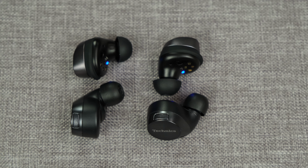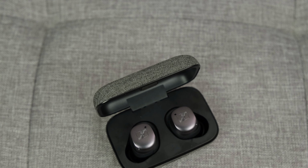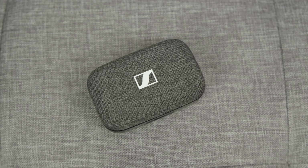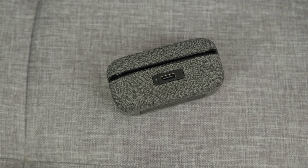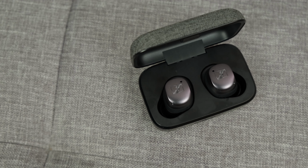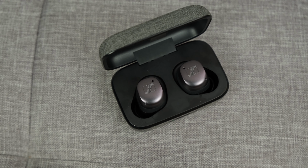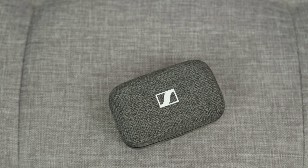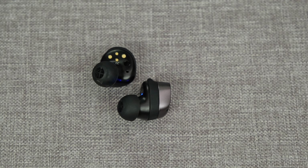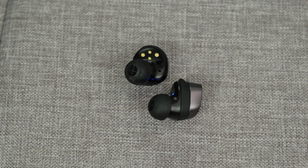Now elsewhere, when it comes to battery life, these earbuds will last roughly 7 hours on a single charge, and with the case will extend up to 28 hours. The USB Type-C port provides fast charging, which is great, and natively the case also has wireless charging. Now it's worth bearing in mind that the case itself is a little bit chunky, although it is pretty stylish, at least in my opinion, and the earbuds are also available in different finishes such as black, white and graphite.